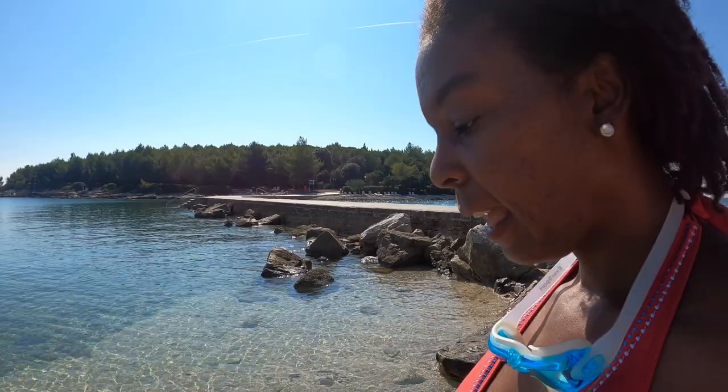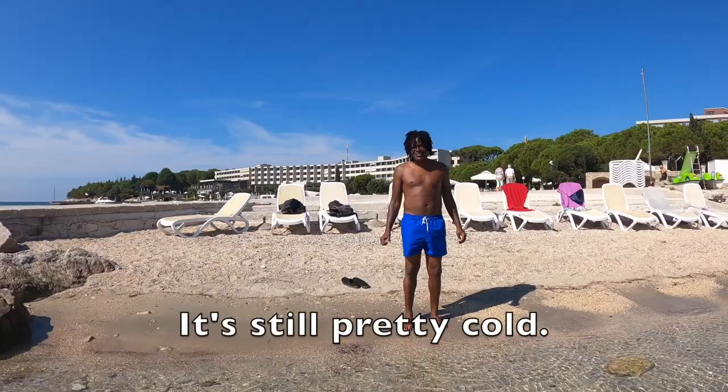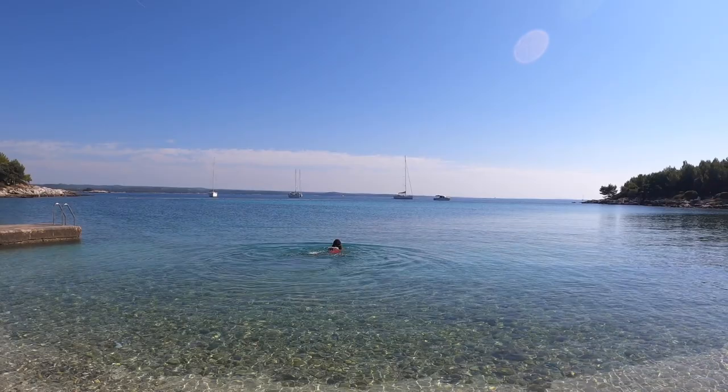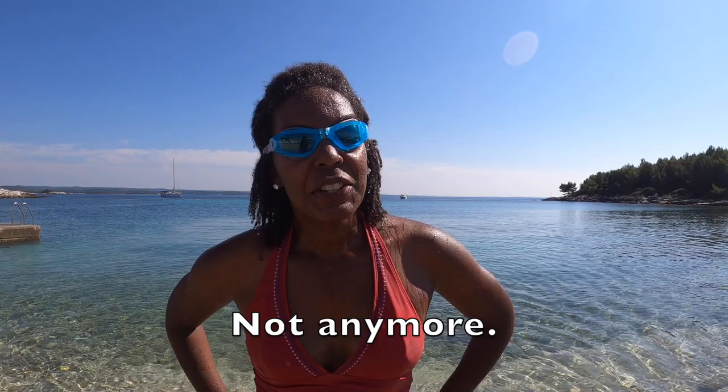It is pretty chilly. The water in Rijeka was colder for sure. Woo. Yeah. Still pretty cold. Okay, Kendra's gonna take the plunge here. So far, so good. There are a lot of the jellyfishy thingies here. Yeah, I saw a bunch of them. Cold? Not anymore. So I'm learning to just go ahead and dive in and get the pain of the cold water over with. You get over it pretty quickly, within 5 seconds.